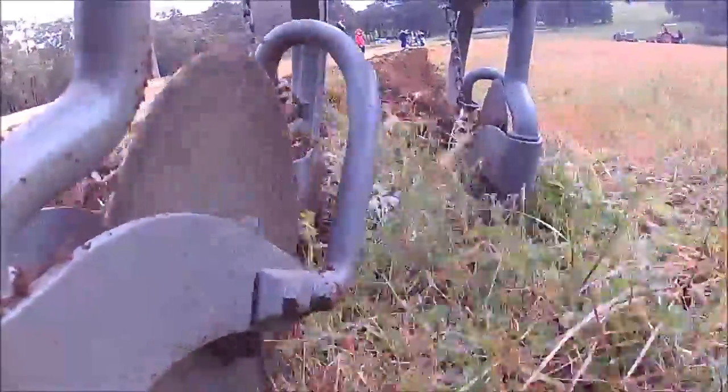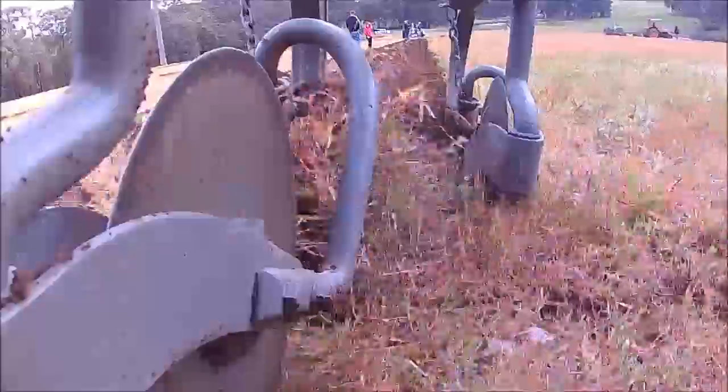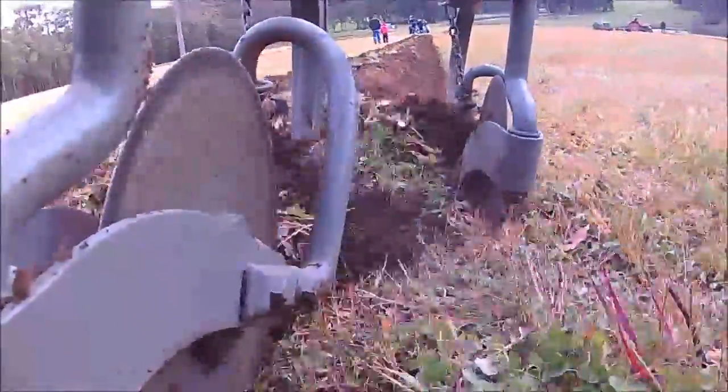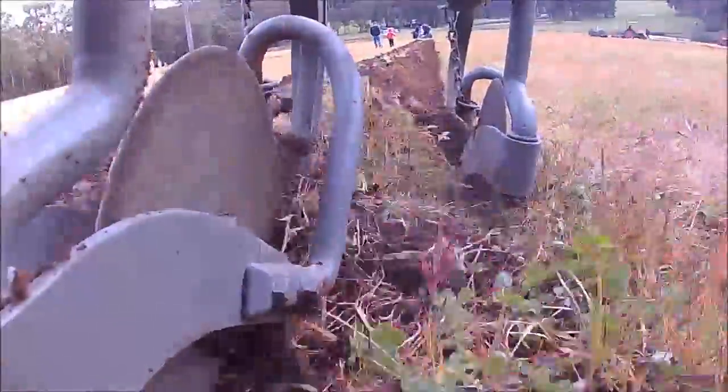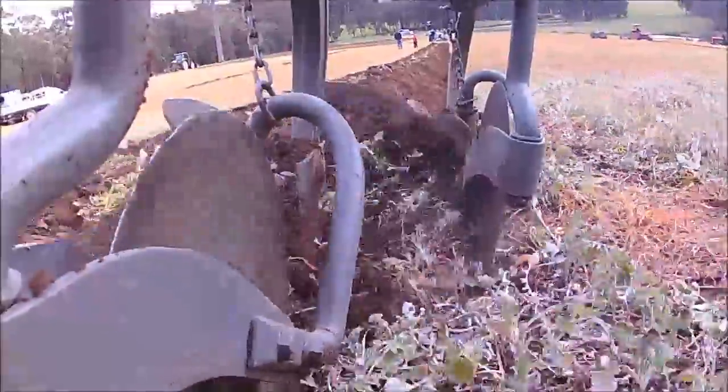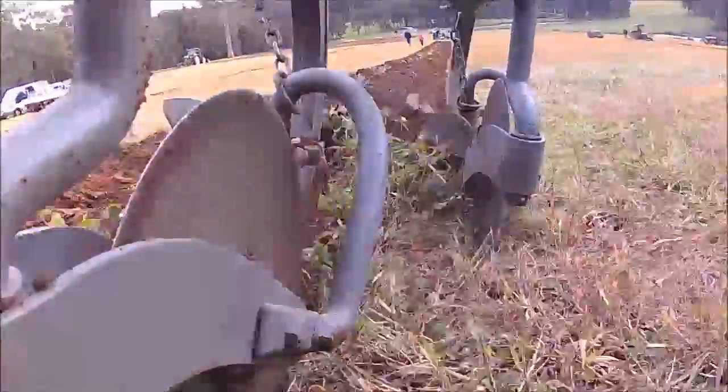The thing with the general purpose boards is they're a lot longer than the standard semi-digger board that we have in Australia, and as a result you get a lot more firm furrow wall as the soil is turned over. You can actually see it pressing the soil down as it turns it. This is the standard board that you find in England.